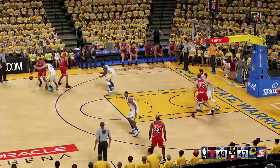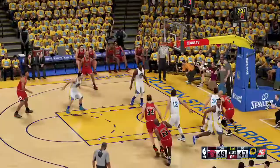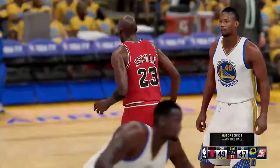Outside Pippen. Outside Jordan. Goes up on the wing. Jordan with another miss. Tell you what, as well as he shot in the last quarter, Kevin, it's a total flip here in this one. He just can't get anything to go in the basket. Here's Barnes. And throw the ball out of bounds. Jordan touched it last.